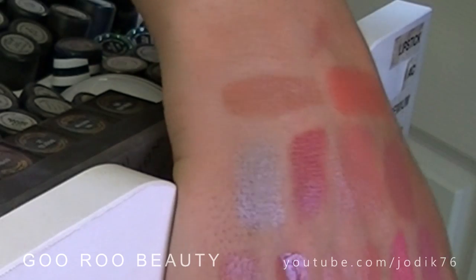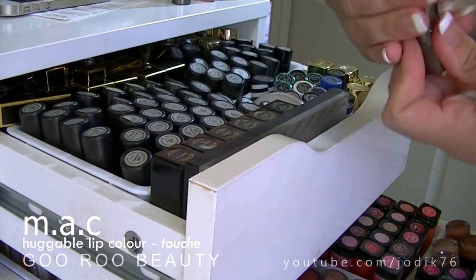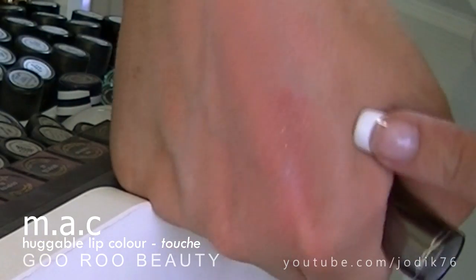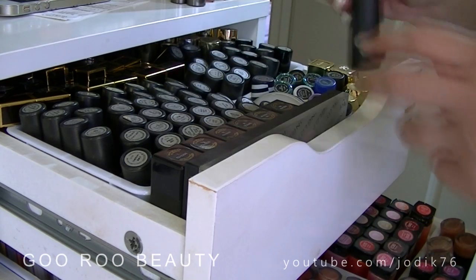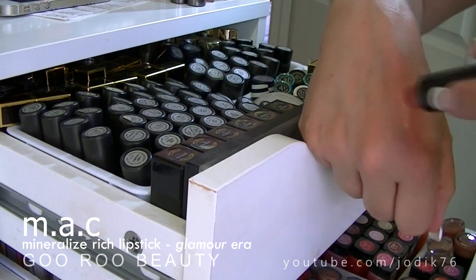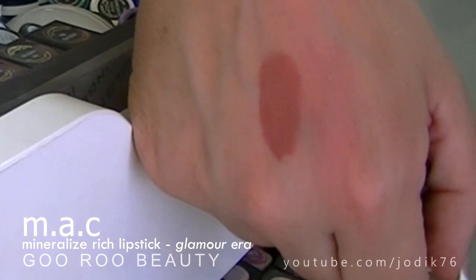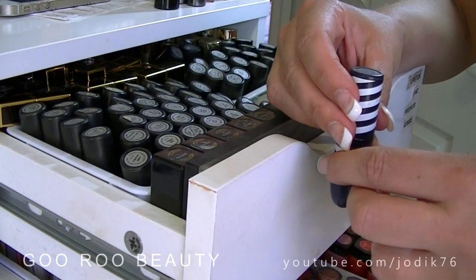It looks absolutely beautiful. I have another huggable lip color in the shade Touche. It's gonna add a lovely, nice nude shine to your lips. I'll be keeping that one. I have a mineralized rich lipstick in the shade Glamour Era, a rosy mauvey shade. Definitely has some moisture to it. I'll be keeping that.